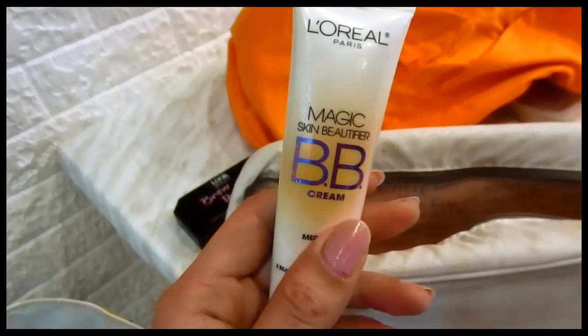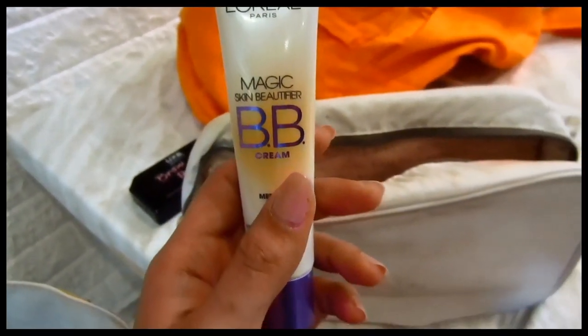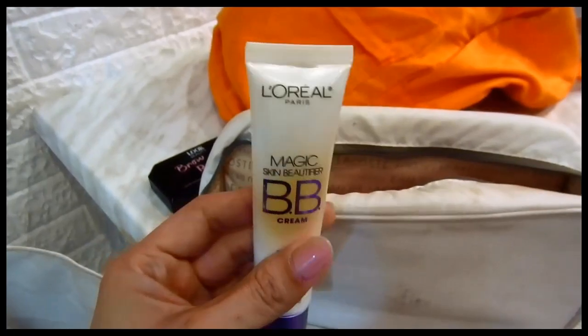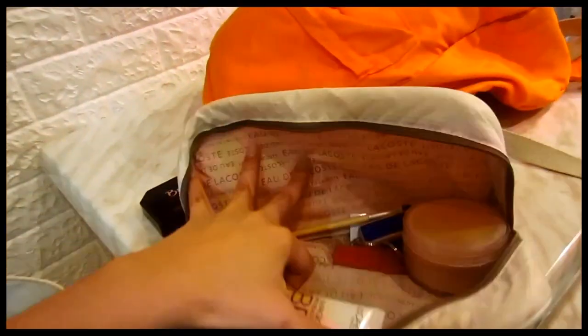Then for my face, I use this L'Oreal Magic Skin Beautifier BB Cream. I really like it because it gives such an amazing coverage on my face. It really cleans up, and then I use my, what do you call this? Banana Luxury Powder from Ben Nye. It just gives the most awesome coverage ever.